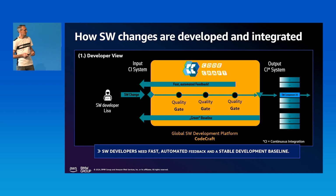Important there, as Christian mentioned, is the fast feedback, so that we get her the feedback fast, but also that we avoid that she introduces a problem. So she wants to prevent that herself, but also prevent that something breaks the baseline that we just saw, which is actually important also to the others.